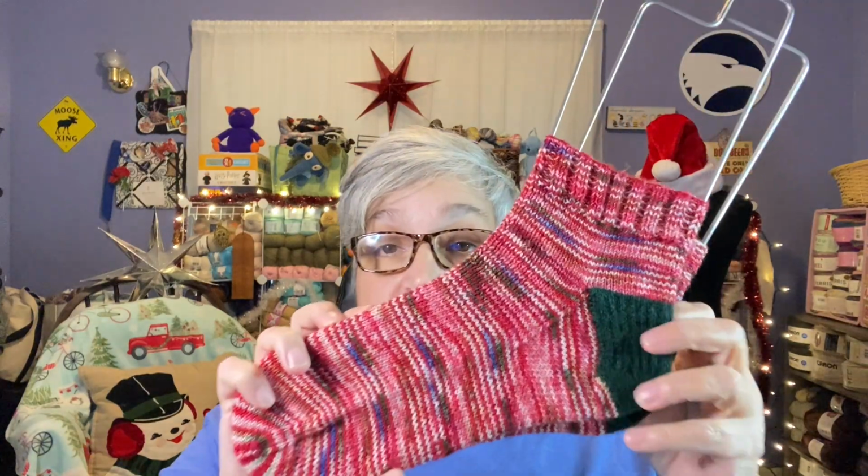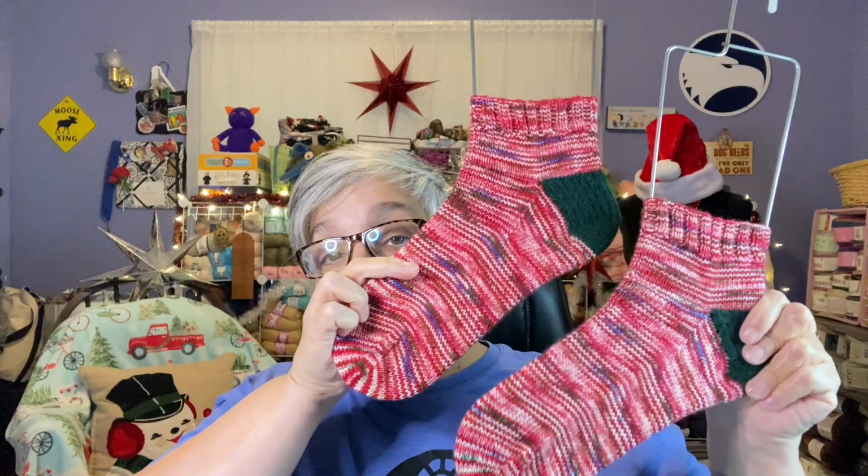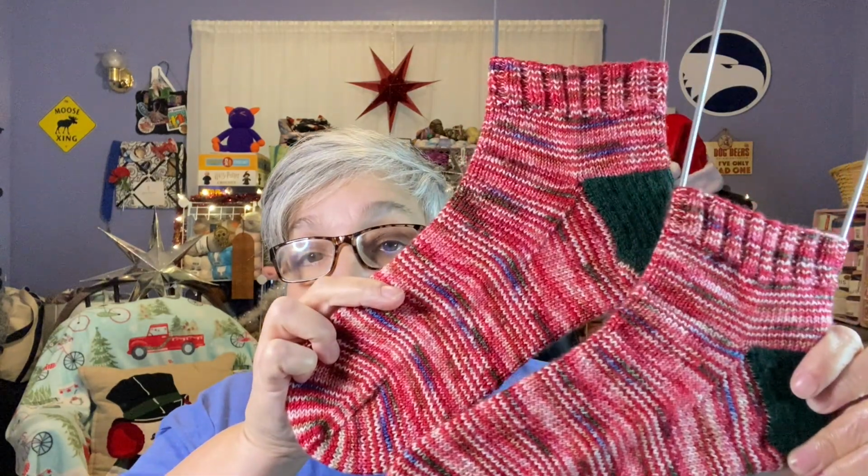And now I will show you some knitting. I have a finished object, one finished object, and they are a pair of socks. I believe I said yesterday that I was very close to getting these done. Well, they're done now. Here we go. 2 socks done.